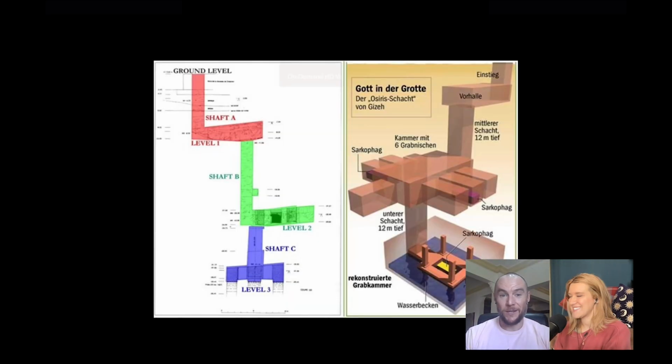Now, into the Osiris. Oh, and so I had special permission access into the Osiris shaft last year. Yeah. And it was just me and Yusuf. Wow. That's cool. I also went down with Yusuf.